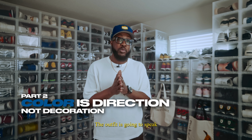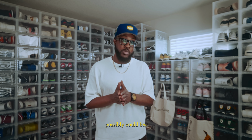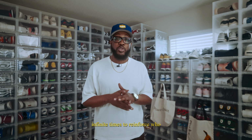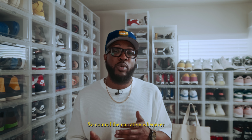Your outfit's gonna speak before you do, and color is gonna reinforce that. How you wear color says a lot about who you are or who you possibly could be. You only get one time to make a first impression, but you get infinite times to reinforce who you are through how you dress. Now, ideally, you want a balance of what your overall mood and personality is like. Too much of one could give the wrong impression. So control the narrative whenever possible, because I'm gonna give you the perfect tool to do the job.